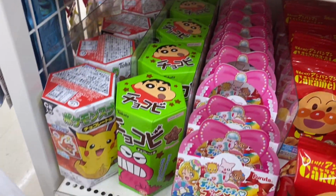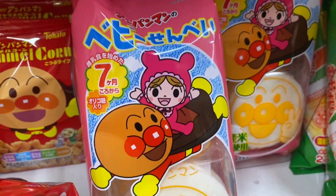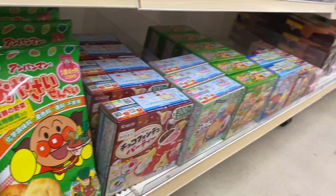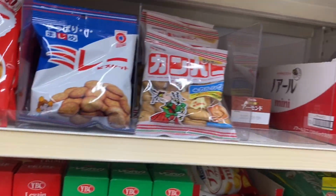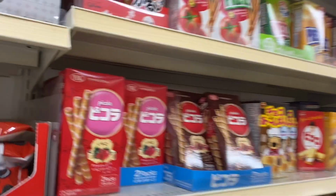Pikachu! Mr. Medley would have definitely liked some of the snacks here. He loves the anime. That's Anpanman. So I think, Mr. Medley, you would like this. You can come to Japan, you know, sir. You can come drop yourself in a 100 yen shop.